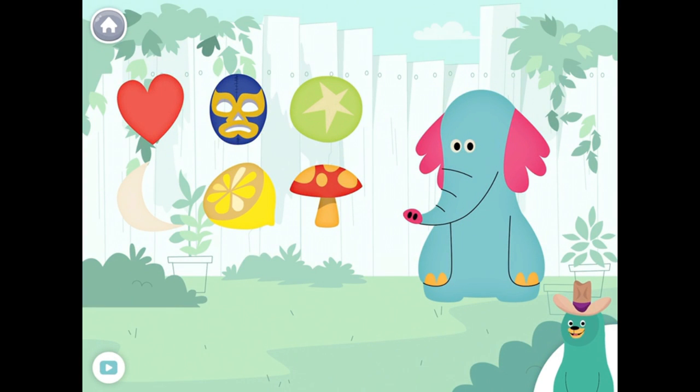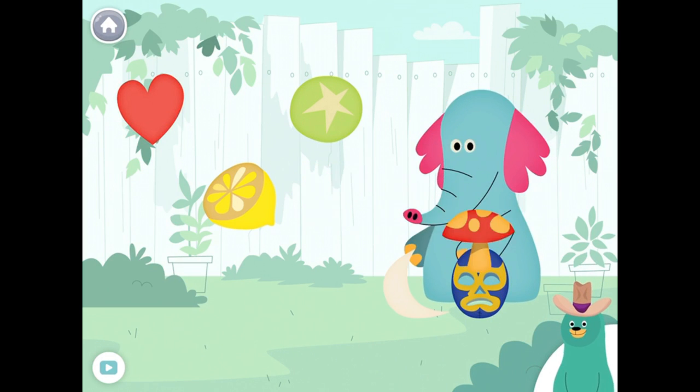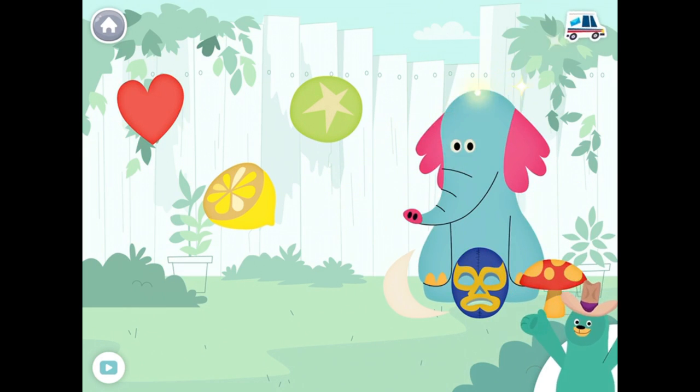Give all the things that start with the m sound to Olo. Mask. Moon. Mushroom. Yay! You found them.